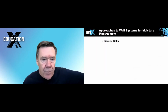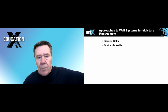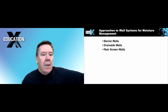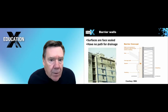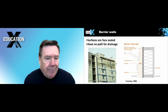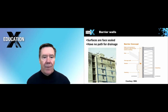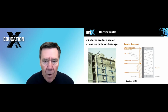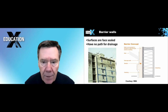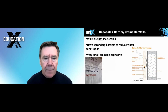And so there are a few approaches that we take for water managed walls. Number one, we could do barrier walls. Number two, we have what we call drainable walls, which are the most popular today. And number three, we have rain screen walls. When we look at a typical barrier wall, that's essentially like the picture you see on the left. All of our water management takes place on the outside of the cladding, and we just hope like heck that all the caulking joints hold and that water doesn't get in between the exterior cladding material and our wood frame walls.